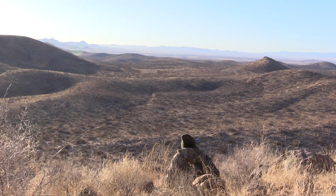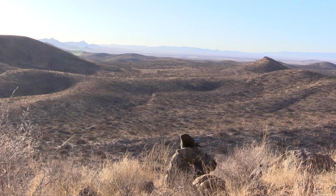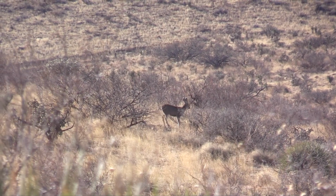You know, that wind didn't let up any day that we were down there, so we knew these bucks were going to stay close to the brush piles. We sat there for a while, and it didn't take long before Dave started picking up some deer.